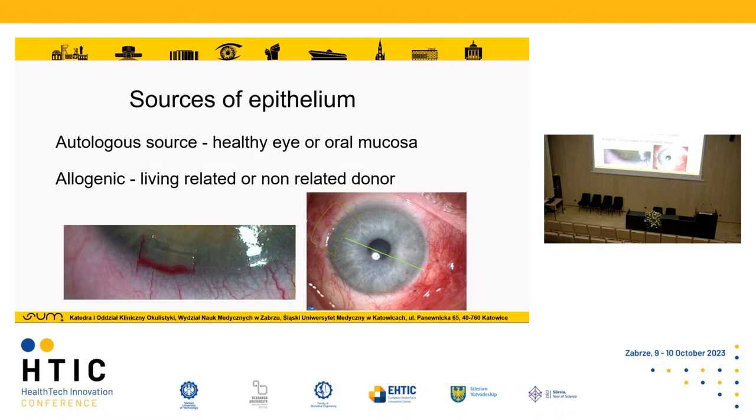How can we restore the cornea, the corneal epithelium, in fact? We can use our own epithelium, of course, if the second eye is healthy. If not, we need a donor. It can be a related living donor, a mother or father, or a completely allogenic donor. So if we have a healthy eye, we can take a biopsy of the limbus, the source of the stem cells for the epithelium.